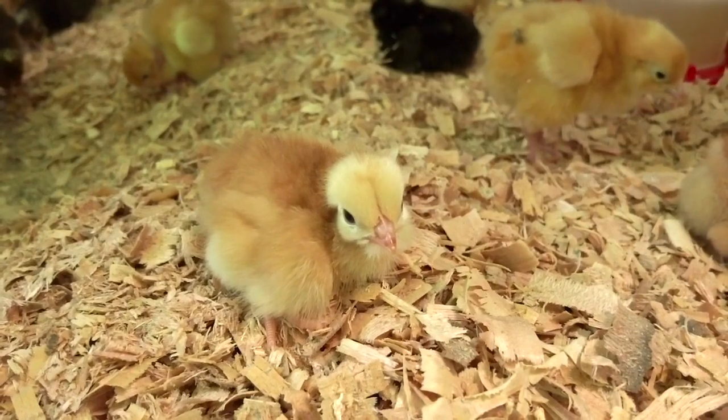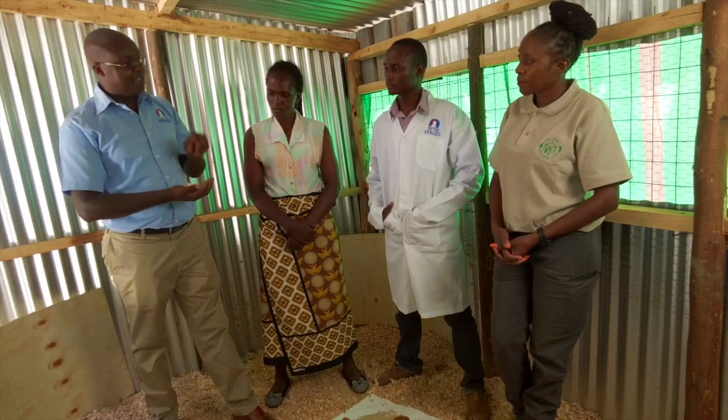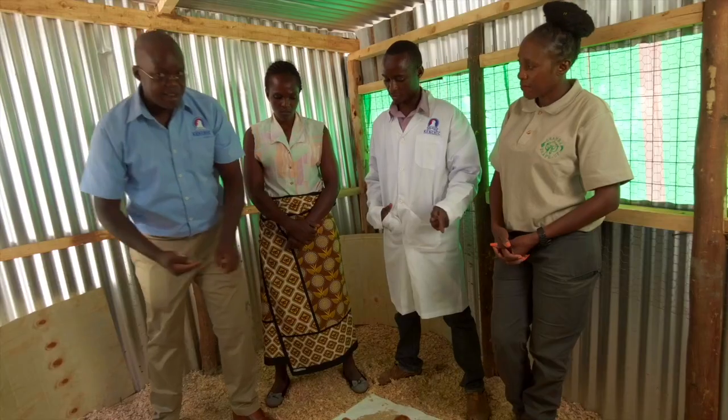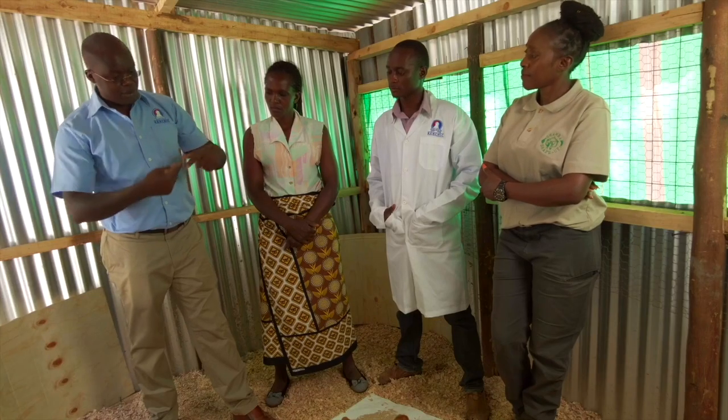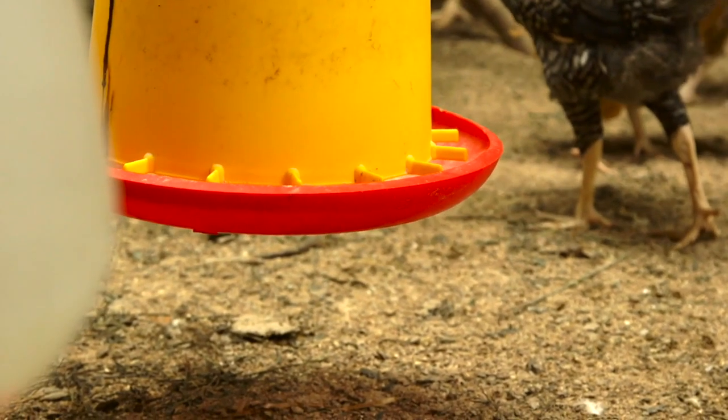We prefer wood shavings, but not sawdust. The sawdust is very fine, so the chick cannot differentiate between the feed and the sawdust. And the bedding should be at least 3 inches thick to absorb the fecal material that, at the end of the production, is manure.